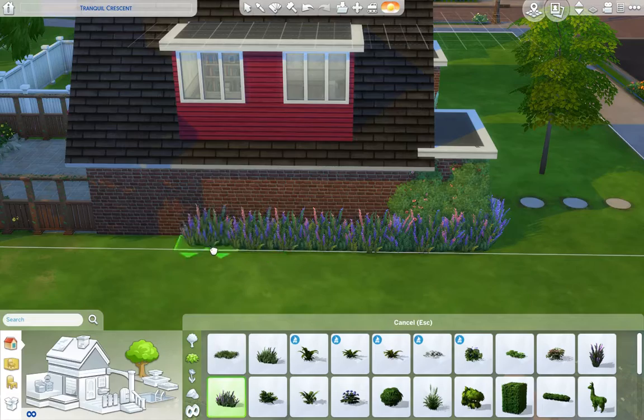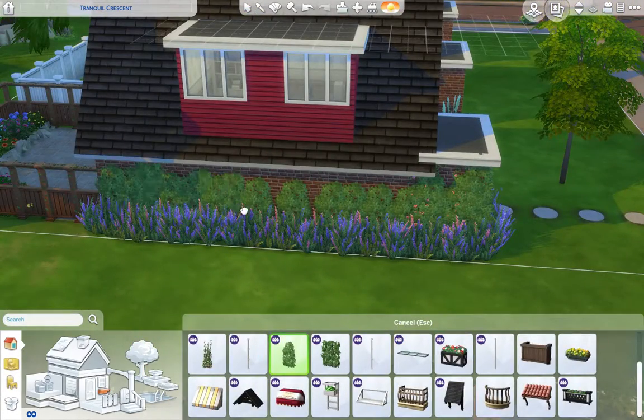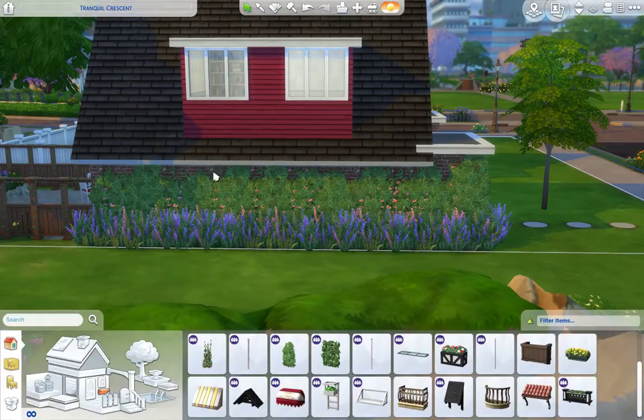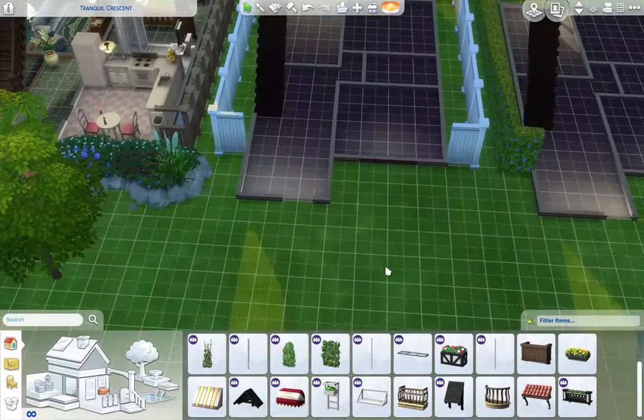In the end, yeah, this one has lots of flowers around the outside. Since it's the edge of the lot, I couldn't really do much else with it. But it looks quite nice. I quite like that one.